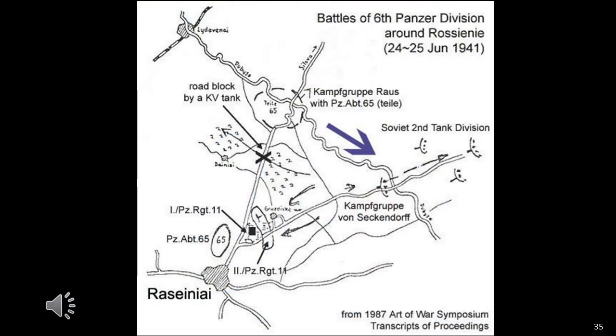This is the source map which I am using in the assumption that I just mentioned. By the time the Russians reached the town, that's Raseiniai, the German Panzer Regiment had rejoined the rest of the division. You can see where the road was blocked by the KV tank, which may have been, as I indicated before, a really good thing. If it did not block the road, the more powerful Kampfgruppen would have been further north and may not have been able to rejoin their retreating comrades back at Raseiniai.